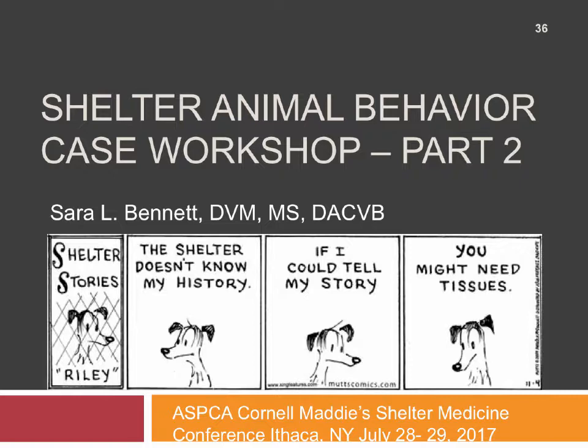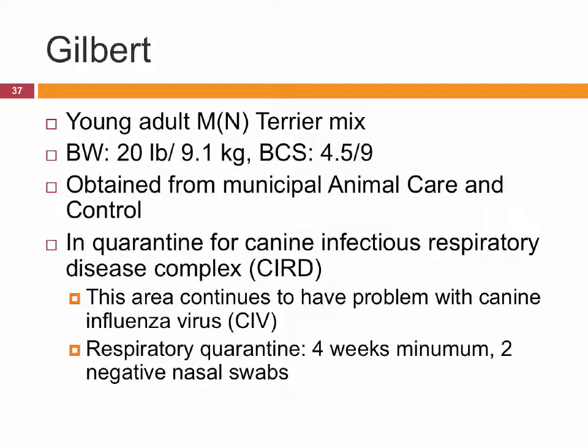And as I said last time, I try to include cases that taught me a lesson. So you're going to meet some of my favorite, most heartwarming dogs this hour. And we're going to start with my little friend, Gilbert. Gilbert was a young adult male neutered terrier mix, about 20 pounds, ideal to a little on the thin side by body condition score. And he came into this organization from the local animal care and control.